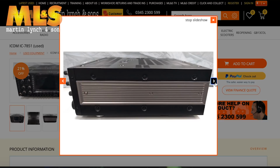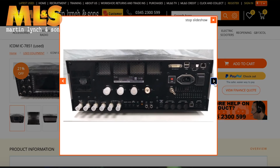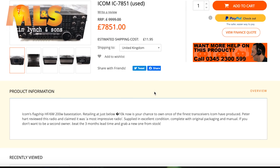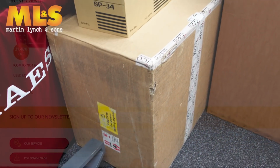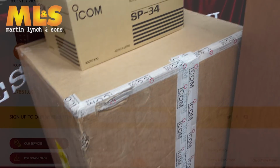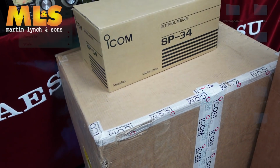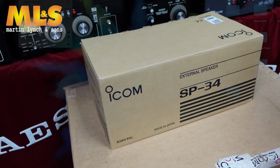But I know this is really boring. The photographs of the radio are on our website. This is the Icom IC-7851 with the matching SP-34. I'm just going to prove to you it's actually here, because there is the monster box. So that's the 7851 and the SP. I can't believe I'm showing you a box of a radio with the external packaging. So the main radio is in another box inside that, and the matching SP-34. If you really are thinking about investing in one of those, we've got a used one, and it's got a minimum of 6 months warranty on it, and we can extend it for you if you wish. And it did come from a good home.